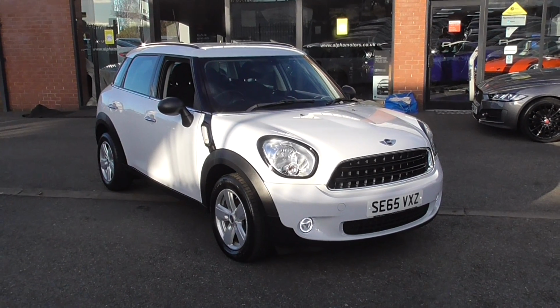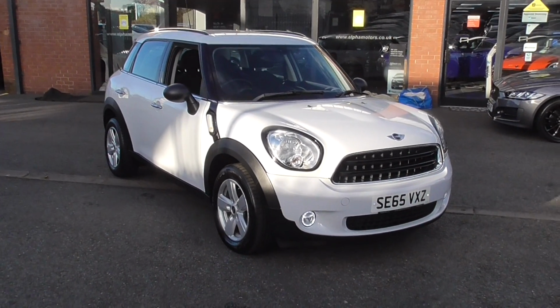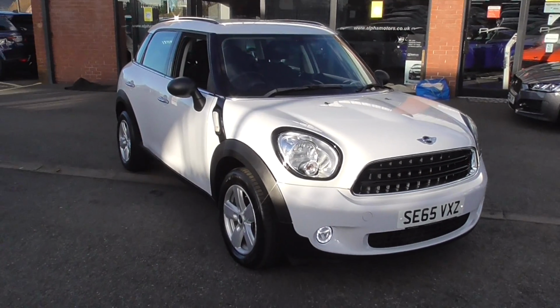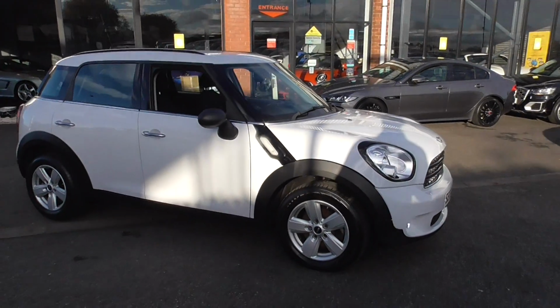My name's Dominic and today I'm excited to show you around this lovely 2016 65 reg Mini Countryman One. Nice car. This is a 1.6 petrol vehicle, so nice on running costs, nice on road tax, nice on insurance.